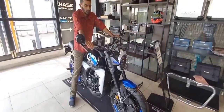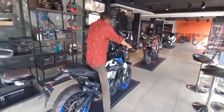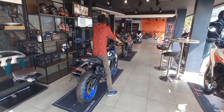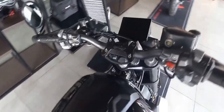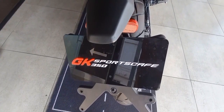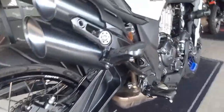Zontes GK350 gets disc brakes in the front and the rear. This model is available in India in 3 variants and 3 colors, with the high-end variant price starting from 3.4 lakh. Liquid cooled motor that makes 38.8 bhp at 9500 rpm.